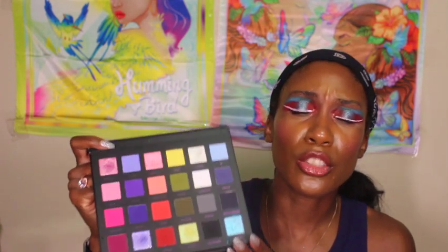So the next palette I have to talk about is the Blend Bunny Machina palette. I actually thoroughly enjoyed this palette. Y'all know I wasn't a fan of the Sickly Sweet palette. I didn't like the formula in there. That's one of my least favorite Blend Bunny palettes.